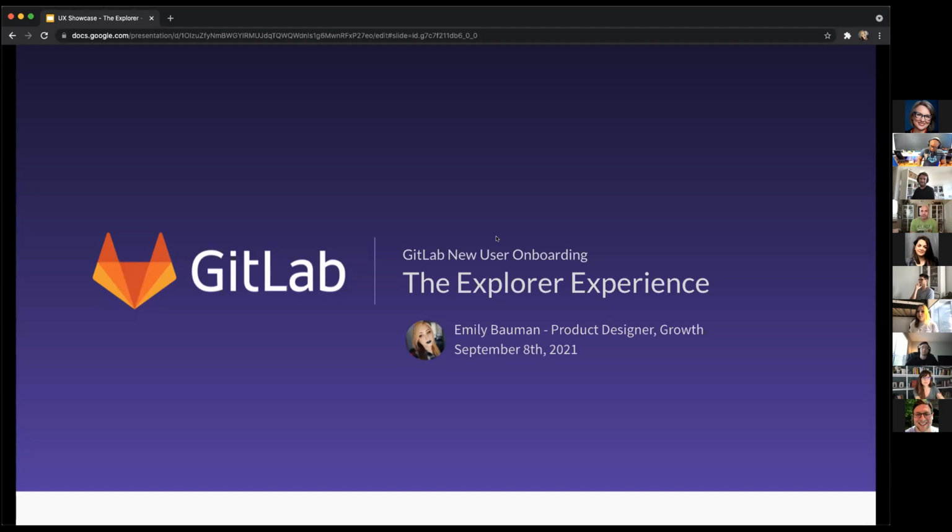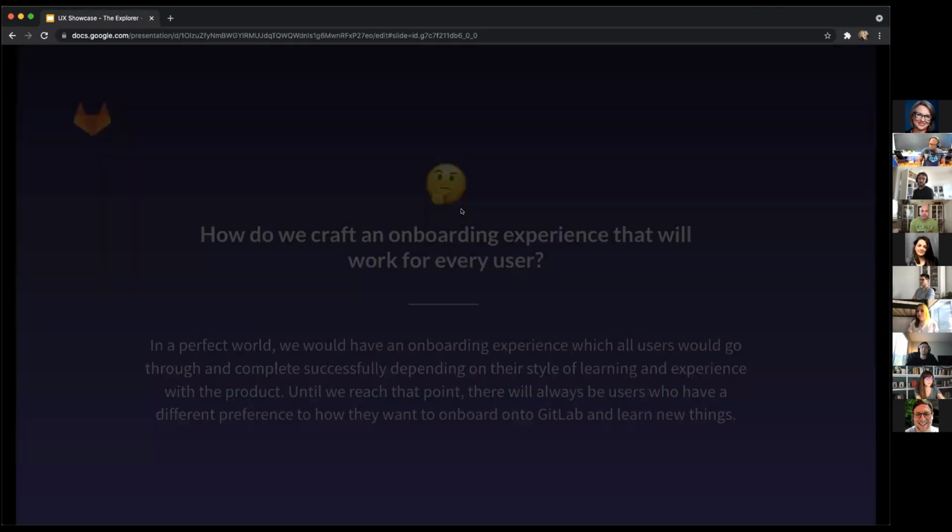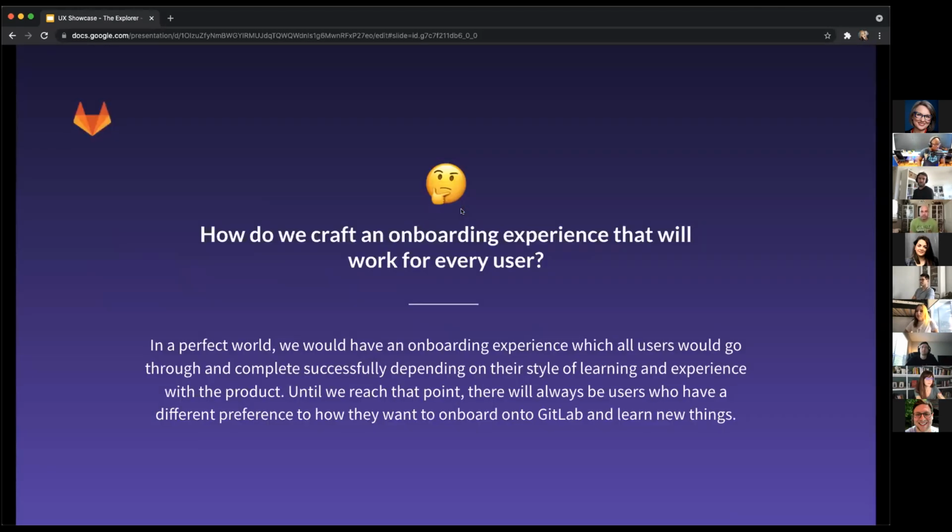And in this UX showcase, I wanted to share the new GitLab onboarding strategy around the Explorer experience. So this was just the initial work done around this. So what is the problem that this Explorer experience is trying to solve? It's really how do we craft an onboarding experience that will work for every user?